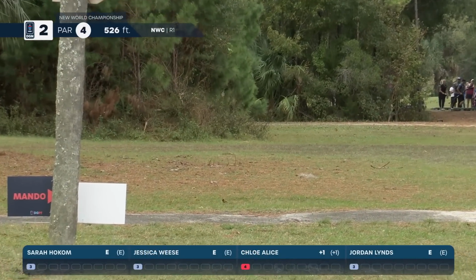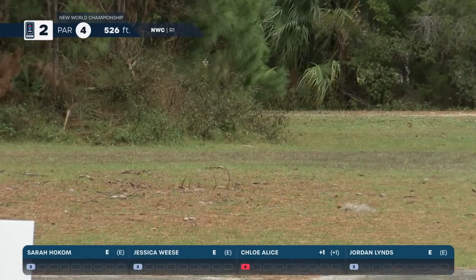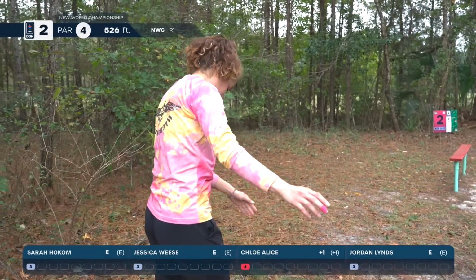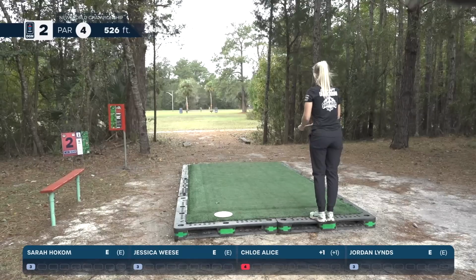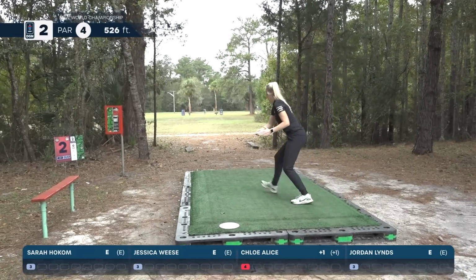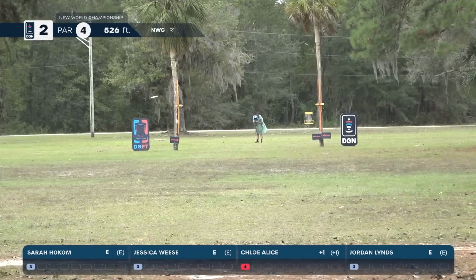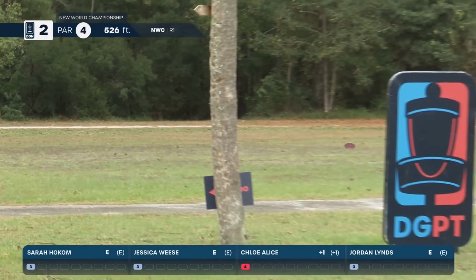It goes to the right and gets caught up in those trees, and she drops down. But she's not in a bad spot, actually. Yeah, I'm sure it's still going to be a little tricky to get back. I wonder if she's going to go for it or lay up, depending on where she is. I feel like she's kind of a girl that's going to go for it.